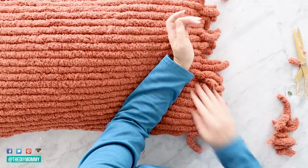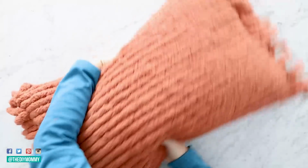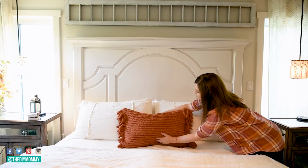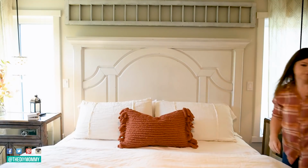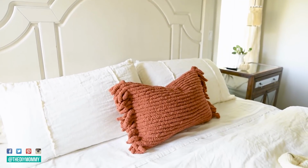And you have a nice fluffy pillow for fall, and I'm really digging this sort of burnt orange gingery color. I'm placing this in the center of our bed in all of the white linens, and I love how it contrasts with the rest of the bedding. I would make sure to hand wash this only and lay it flat to dry, and it makes such a cute decorative cushion.